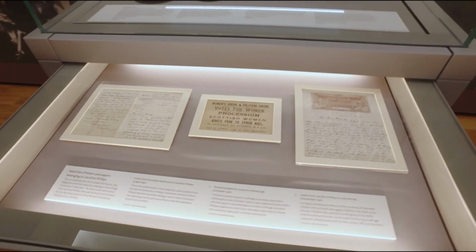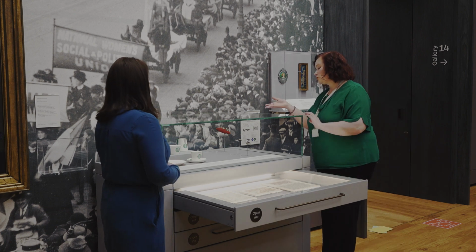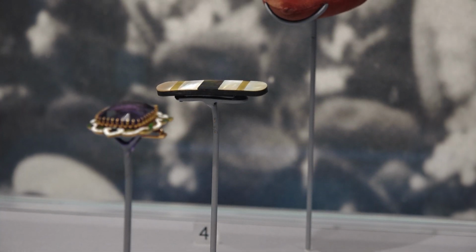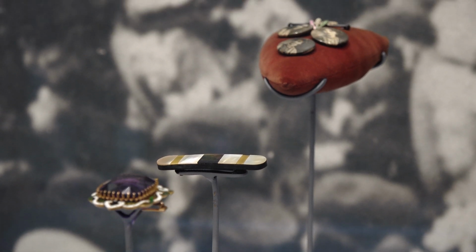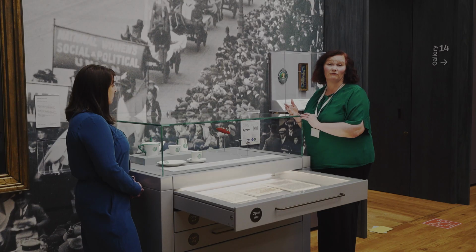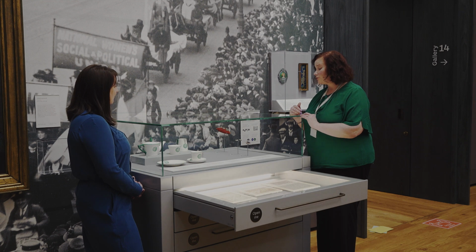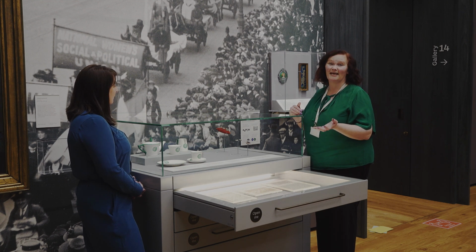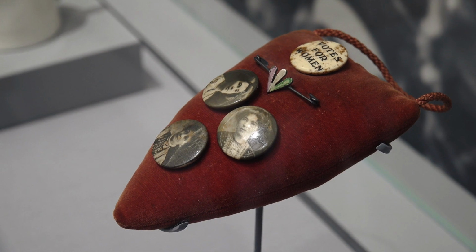Do we have any other objects belonging to Caroline Phillips? Yes, this brooch belonged to Caroline Phillips, and if you look at it and also this other brooch as well, it shows you how the suffragettes were experts in using jewellery as a tool for political expression. They were able to get their point across without having to say a word, because they used the suffragette colours of green, white and purple.